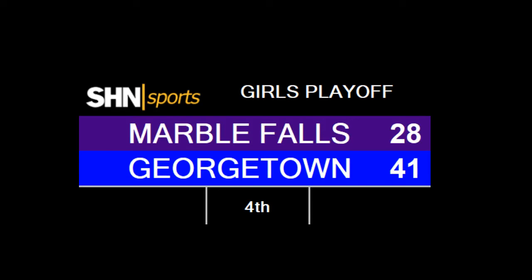Start of the fourth quarter, 8 minutes left in this first round playoff game between the Marble Falls Lady Mustangs and the Georgetown Lady Eagles. It's been all Lady Eagles to this point in the game, 41-28 your score. Opening possession of the fourth quarter belongs to the Lady Mustangs.